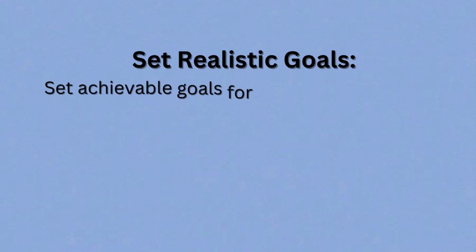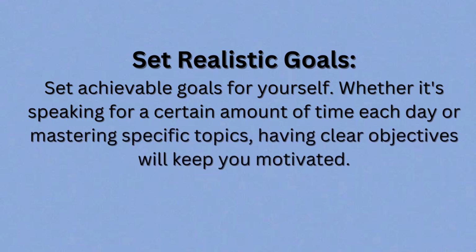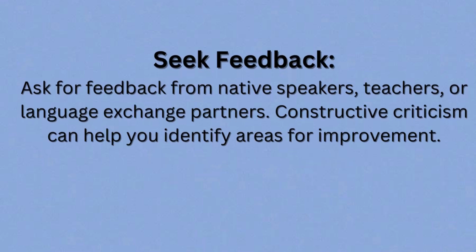Set realistic goals. Set achievable goals for yourself. Whether it's speaking for a certain amount of time each day or mastering specific topics, having clear objectives will keep you motivated. Seek feedback. Ask for feedback from native speakers, teachers, or language exchange partners. Constructive criticism can help you identify areas for improvement.